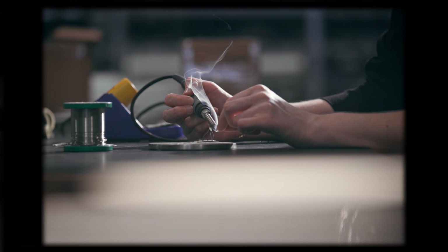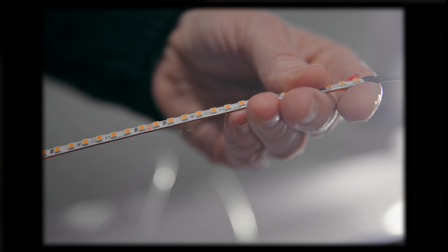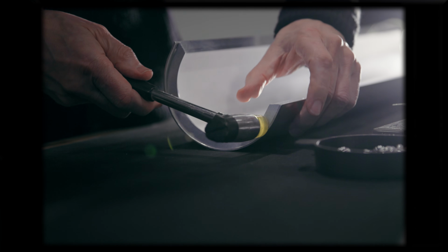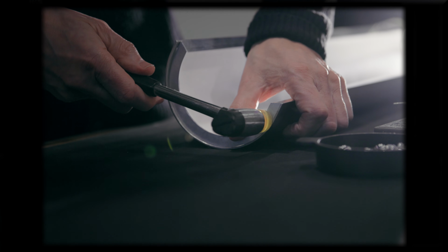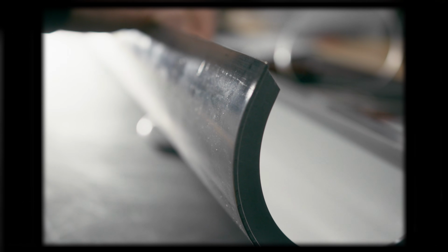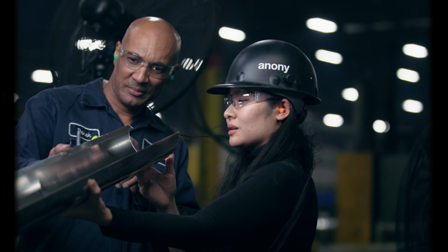Back at the Anony studio, the transformers and junction boxes are added. The LEDs are set in place, and the CNC'd or computer machined end caps are fitted to seal in the light. All of these pieces elegantly come together thanks to the precision and magic of aluminum extrusion.